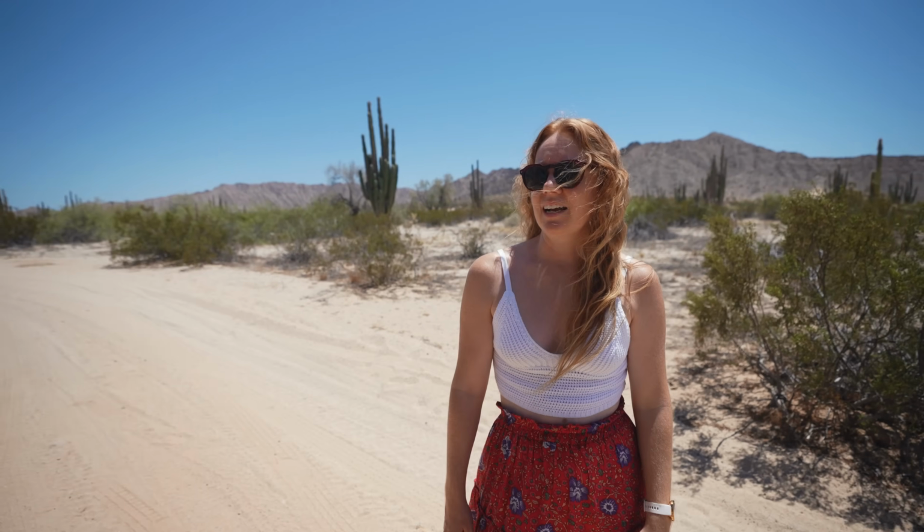A good stretch of it is 4x4 only, but you can definitely get in for maybe half a mile or so in any vehicle. So bring your Camry, bring your Corolla. You might pop a tire. I can't make any guarantees there, but the road is pretty rough coming in, but you should be able to make it. Just go slow, like my brain is slow right now.